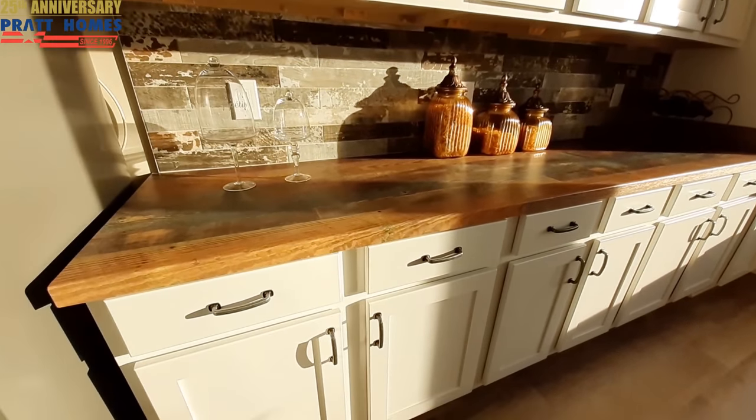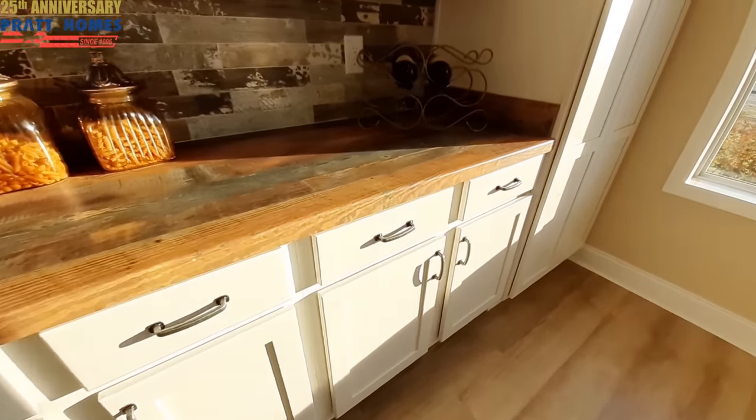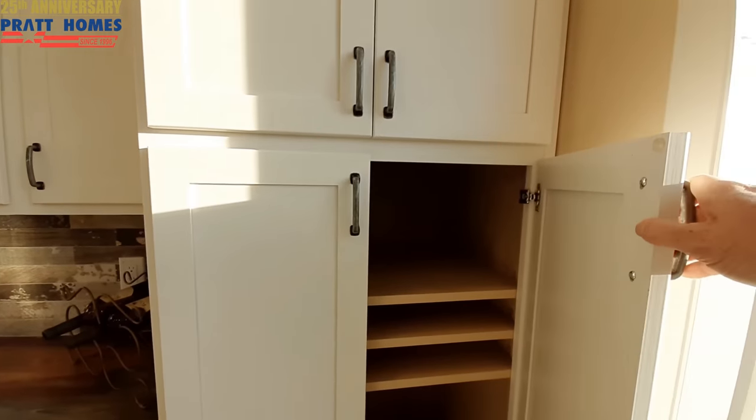And a lot more counter space over here. A lot more drawers and cabinets. And then we've got the pantry style cabinet.